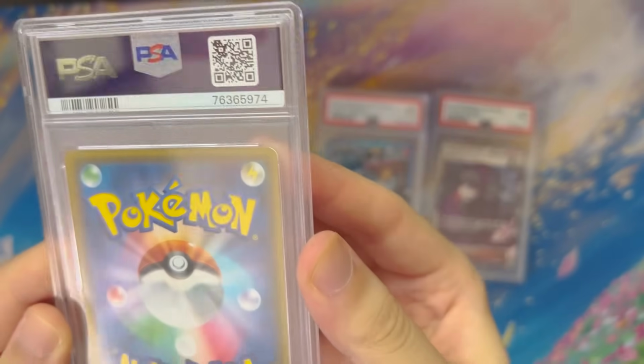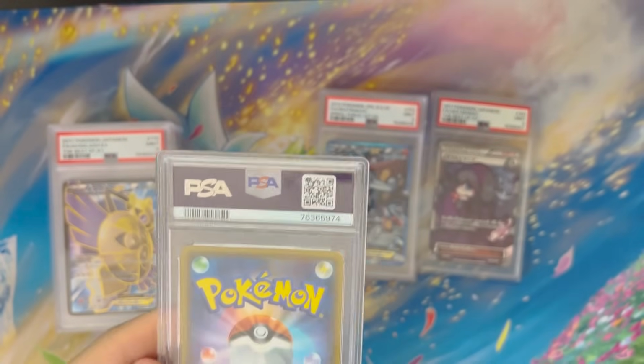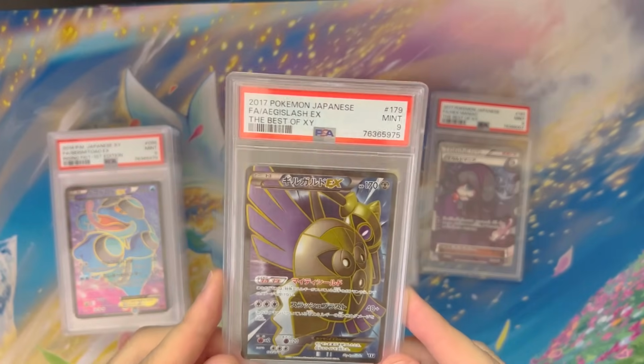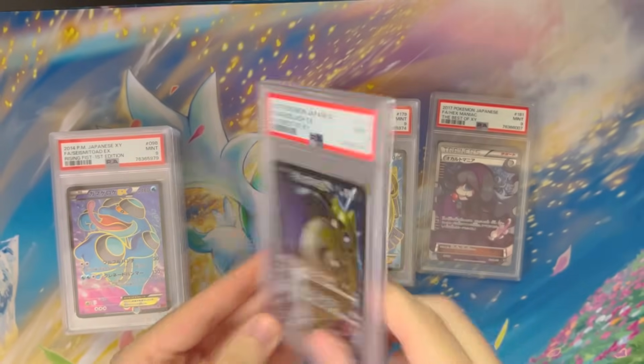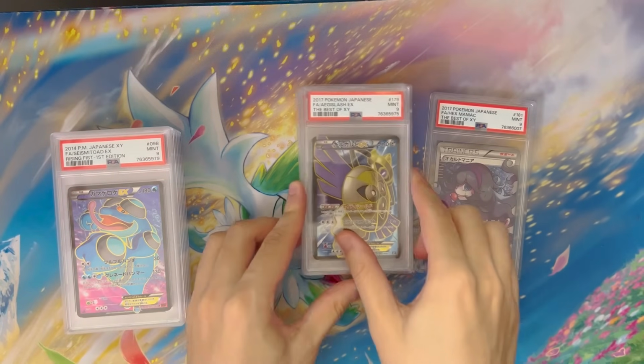I'm not noticing it before I send it off. It doesn't show up on any of the scans that PSA sends me when they initially get my package. I come back, it gets a 9 like all these other cards with the same damage. Aegis/EX. I sent 2 of them at once, back to back. Would you look at that? The top right corner is completely mangled, and it pulled a 9.